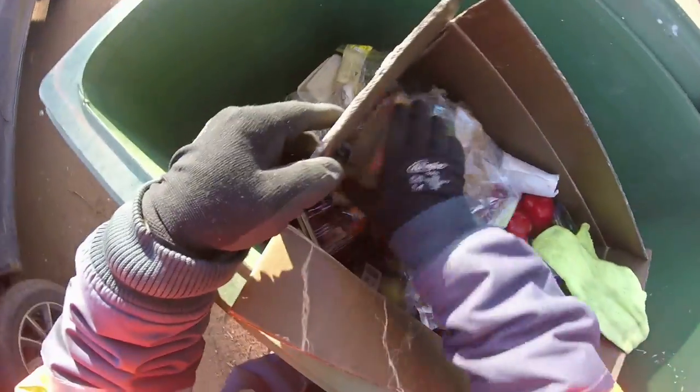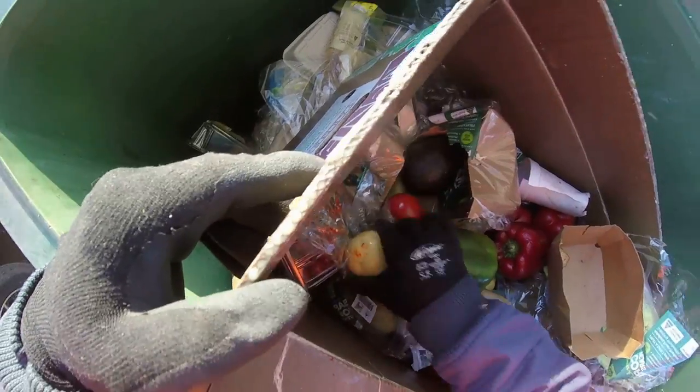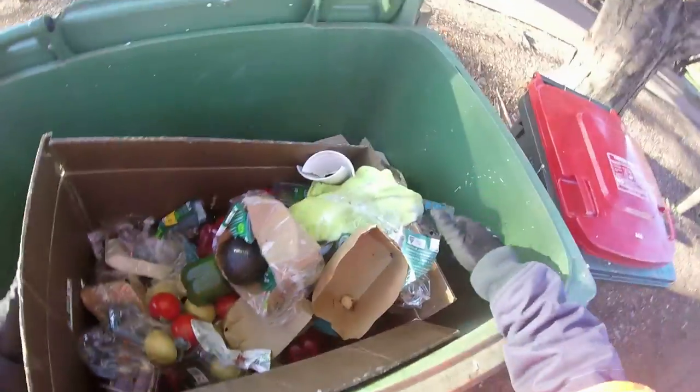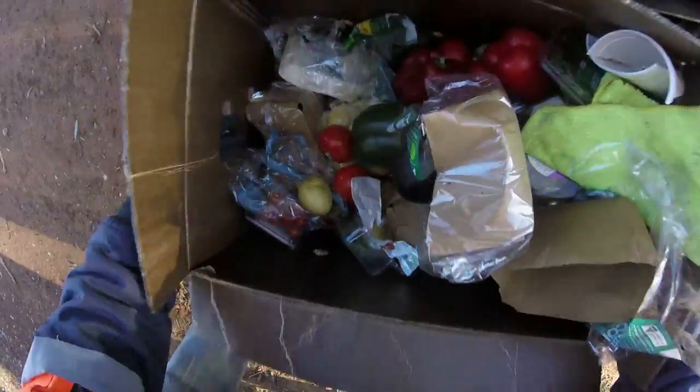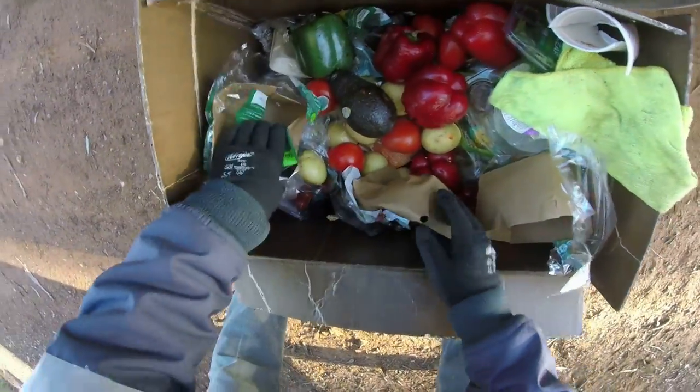So what I'm going to do, I'm going to just drag that box out. I'll have a look at that in a minute. It's totally wasteful. Otherwise there's some potatoes there. Potatoes are good. So I'll go through that.